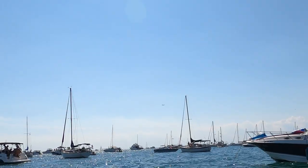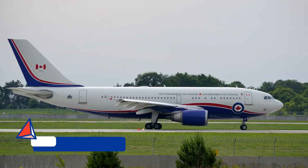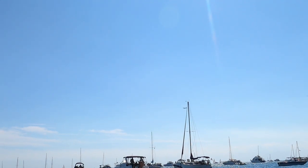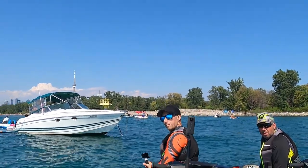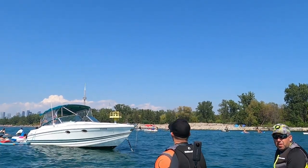Nice. It's hard to see with the haze, but I'm positive that is the aircraft that the government used for the Prime Minister for his international travel. That's an F-35. Yeah. If I'm not mistaken, but look at that wing pattern, that's an F-35.